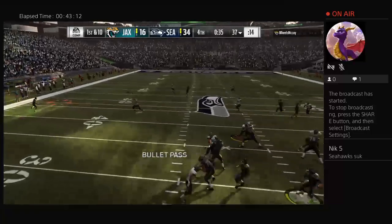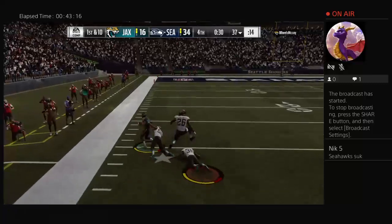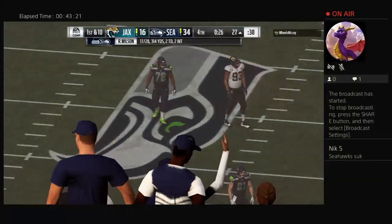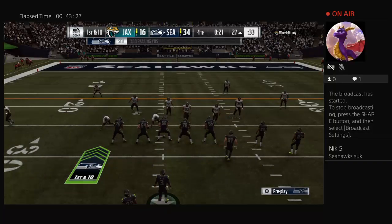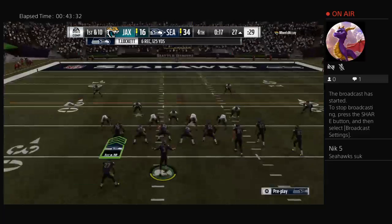Wilson wants to throw it, finding some room at midfield. It's caught, Lockett, and down to the 27-yard line. That one goes for 36 yards. Well, partner, I'm not sure how this drive's going to end, but how about the way they flipped field position there? A nice attacking play that picked up a heck of a chunk of yardage.